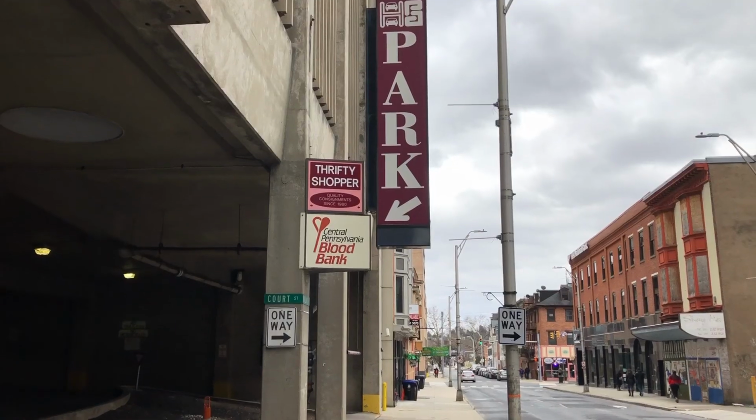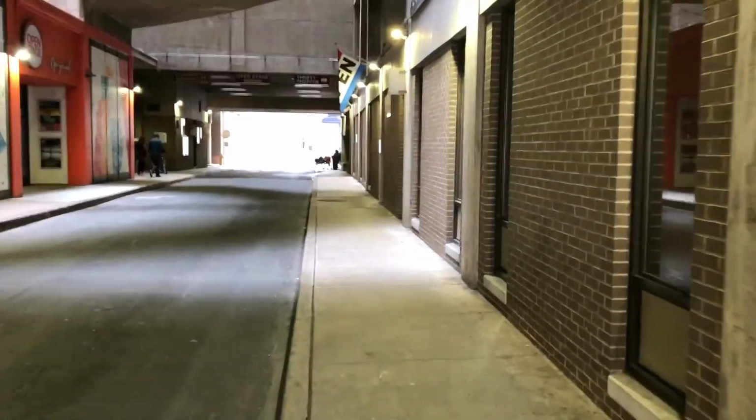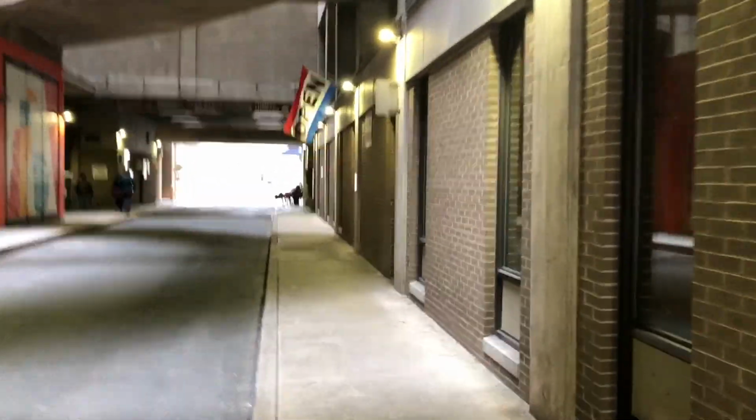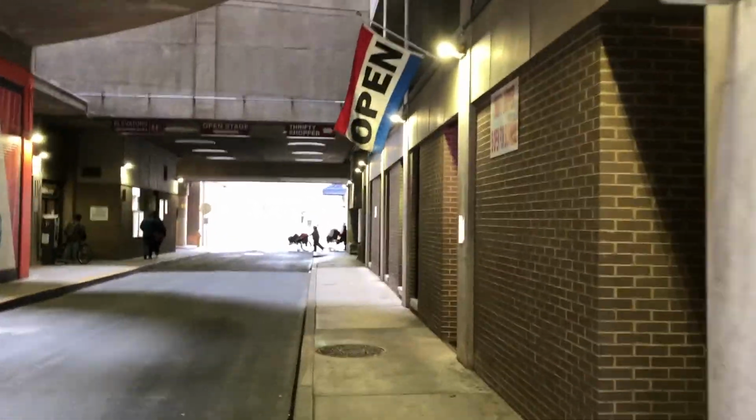Nice place. The next stop was called the Thrifty Shopper. It's about 10 minutes away, and it's right in Harrisburg. It kind of felt like subterranean, like in this building. You could barely see it. You had to see the open sign.